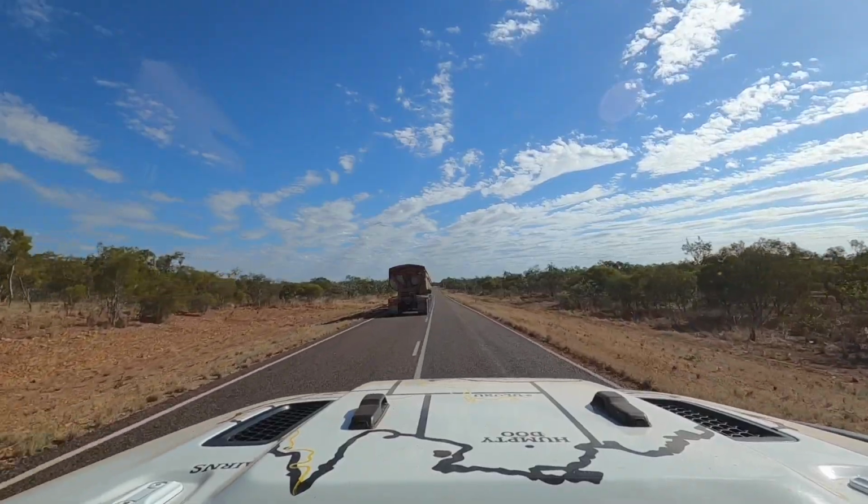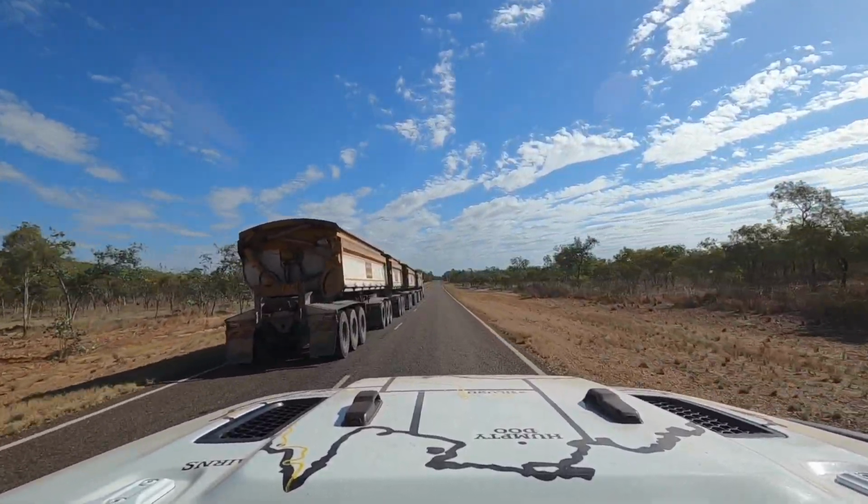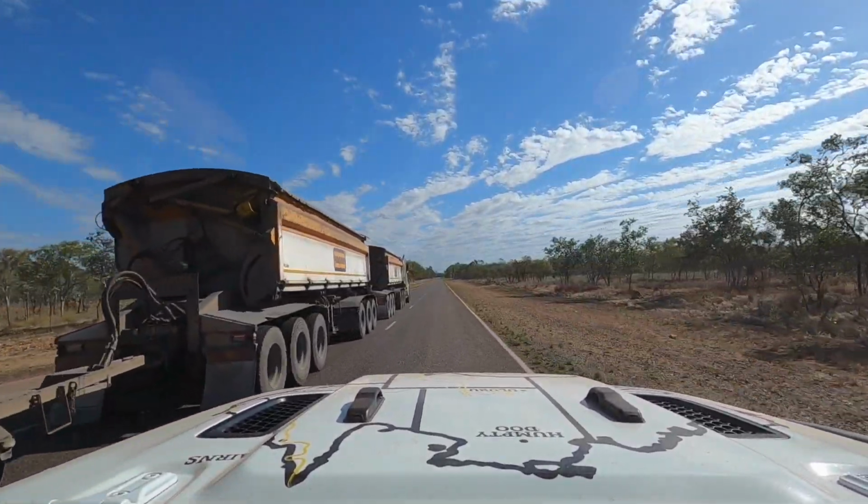Here's a different truck on a different road, and this one's paved so you can actually see what's going on, and this guy did radio back to say it was all clear to overtake.